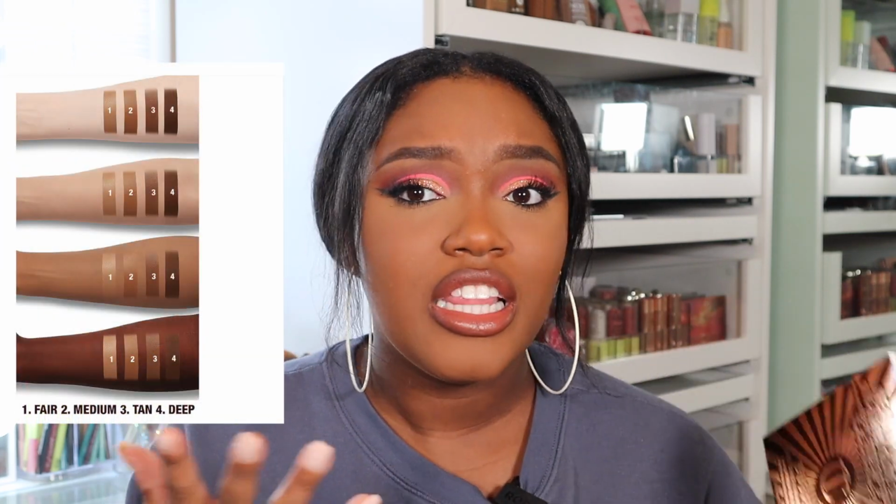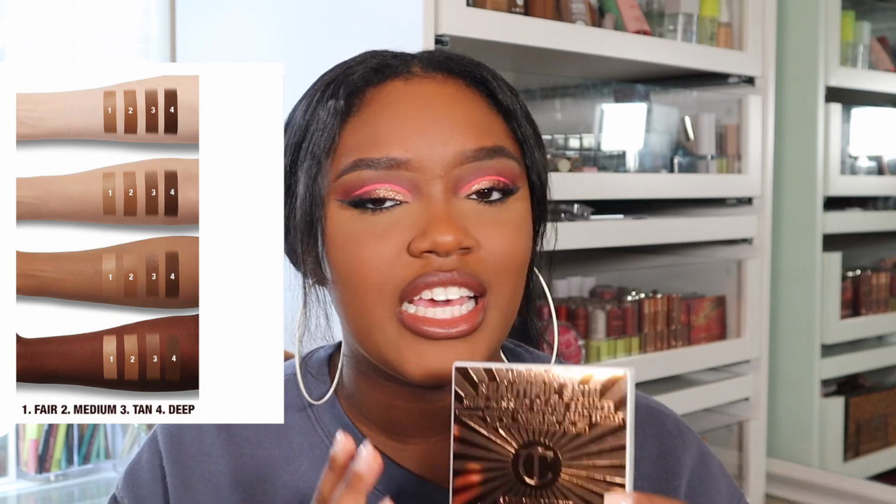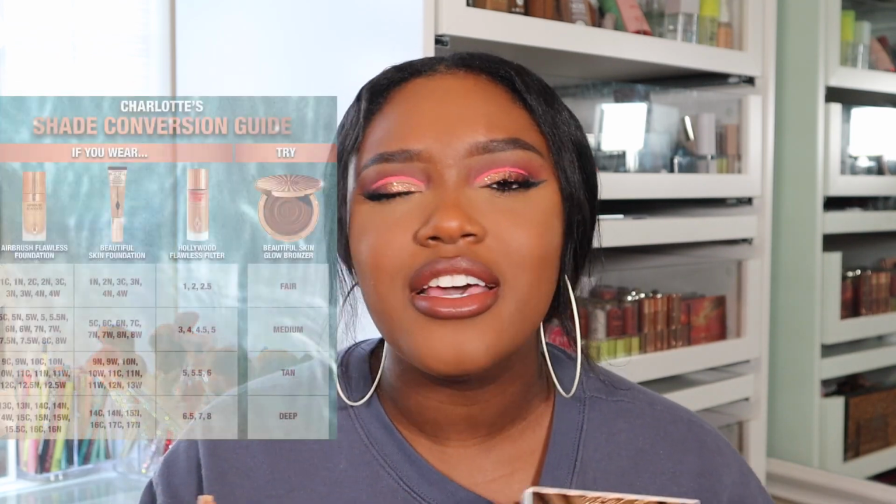Alright, a little bit of gist about this bronzer. So I picked up the shade 4. I could not decide between the shades 3 and 4. They both look like they would work, but after seeing this swatched on someone that's closer to my complexion, I was like, okay, this is the one that I think I'm going to need. So I ended up going with this right here.